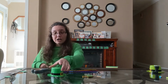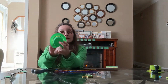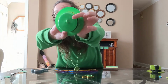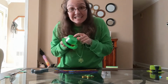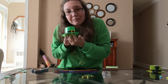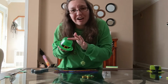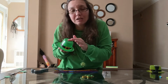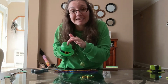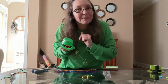Now, on your leprechaun hat, I have already cut a little X on the top. Can you guys see it? There it is, okay? So that is gonna be where the leprechaun falls through to the bottom of the hat. Now, he's not gonna be able to see it, and when he walks on it, he's not gonna fall. But when he jumps, he'll fall right through when he lands. And I'm gonna show you why he has to jump.